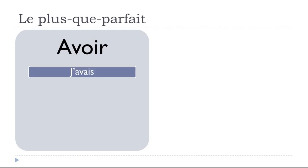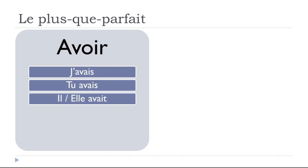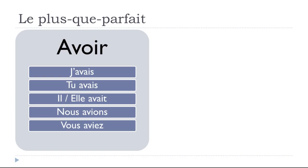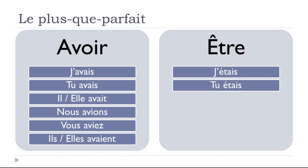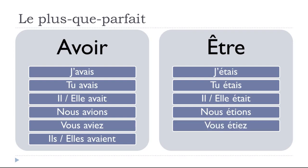So it goes like, j'avais, tu avais, il avait, elle avait, nous avions, vous aviez, ils avaient, elles avaient. Okay, and then for être, j'étais, tu étais, il était, elle était, nous étions, vous étiez, ils étaient, elles étaient. All right, so you can see here that we've got this A-I-S ending and A-I-T ending. You pronounce them the same way, okay? J'avais, tu avais, il avait.